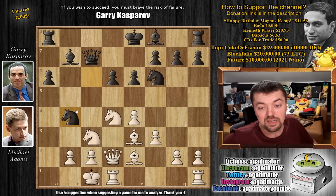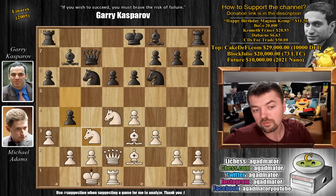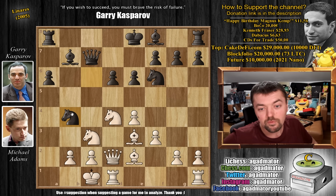Captures, and now, interestingly, there is a game that reached this exact same position only a year after this game was played, so in 2006, between Wojtek Plot and Maxime Lagarde, where a capture on b4 was not recaptured, but rather knight to b1 was played. But here we have a capture on b4, and it is now as of move 12 that this position has never been repeated again. So knight captures on b4 by Garry.